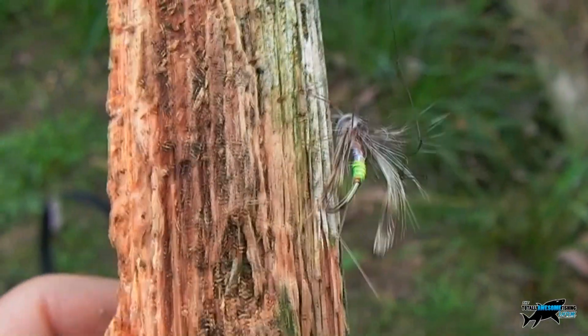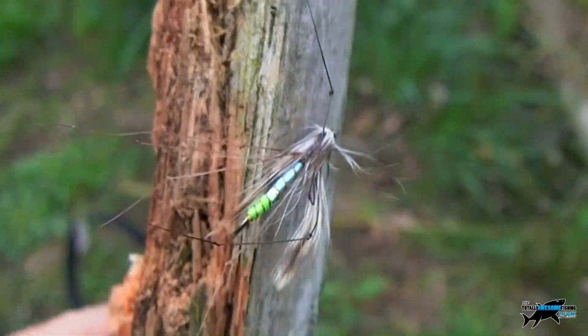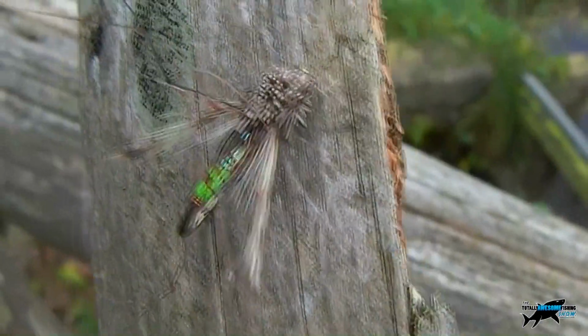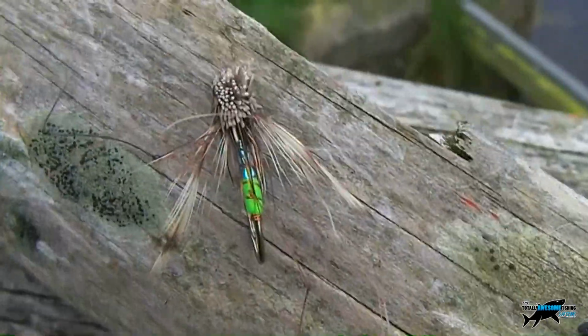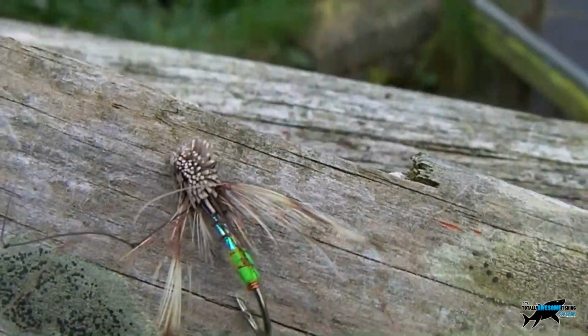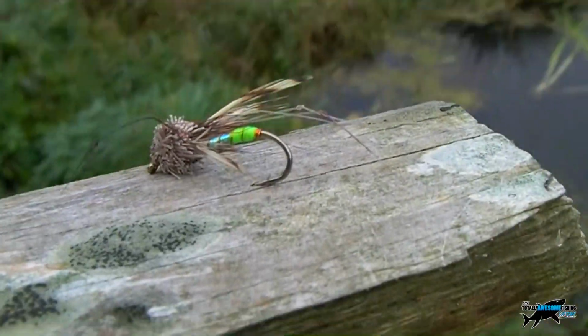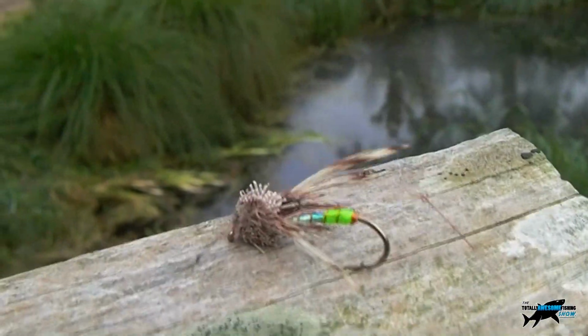Now you can see the artificial daddy long legs, the pattern constructed by fly tyer Sid Knight. The next is a muddler headed pattern for fishing across the surface, and the head of this pattern is actually made from tightly clipped deer hair, which also makes it buoyant. And note the bright green body tag, as I feel this is an important factor that can retain the trout's attention.